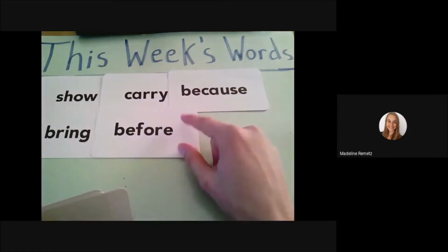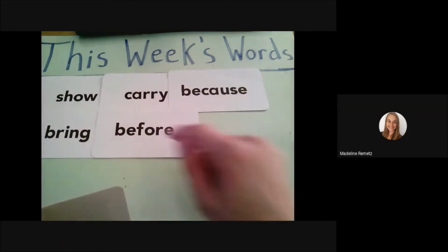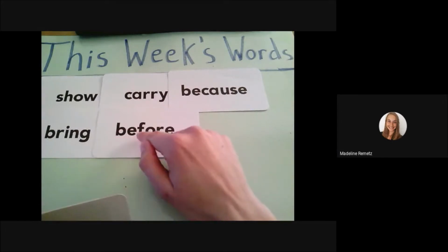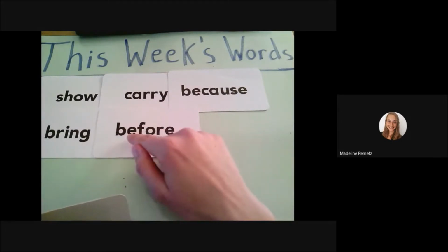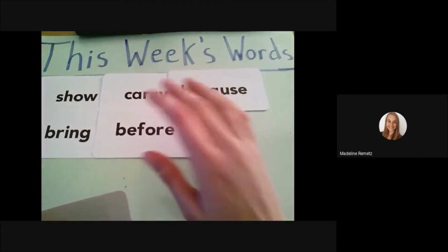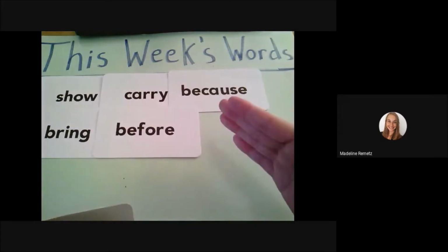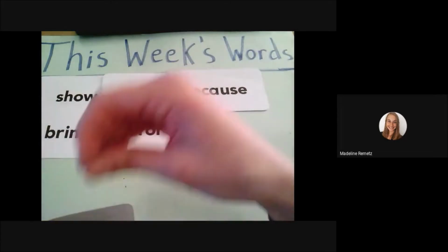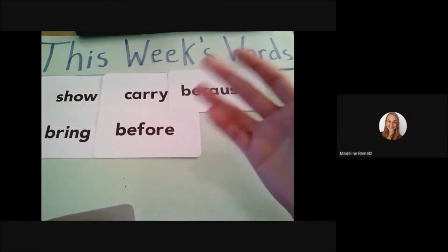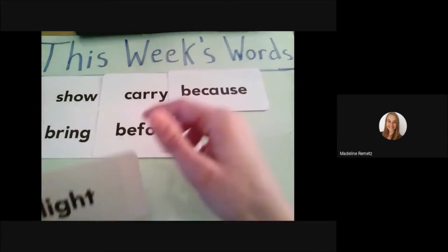Here's our next one. A lot of B words. Good luck doing alphabetical order with that. Be, or, before. That's an easy one right there. Because and before. Before means to happen first, to come right in front of something. So if you were second place and I was first place, I came before you.